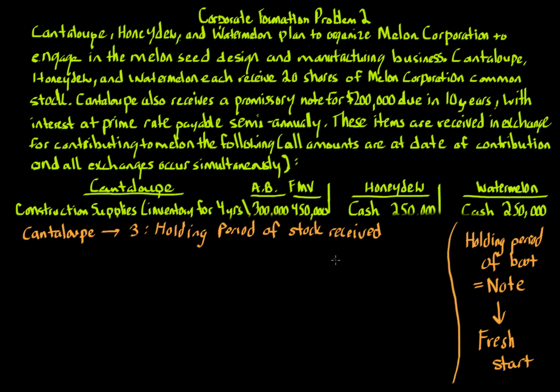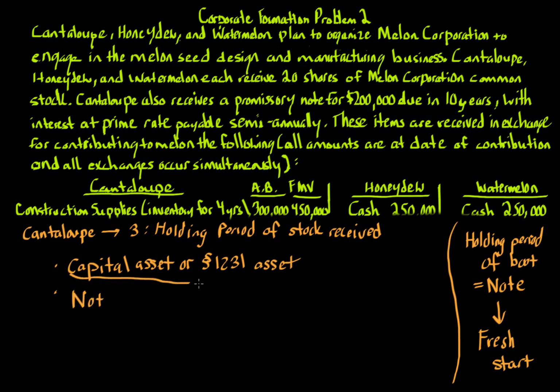But the holding period of stock received, remember, because stock is a capital asset, makes a big difference. That aspect depends again on the property received. So remember that if it's a capital asset, I'm sorry, not the property received, the property that's given up. If it's a capital asset or Section 1231 asset, then that portion tax. But if it's not one of these, or it's cash, then it's a fresh start. It's a fresh start and starts new.